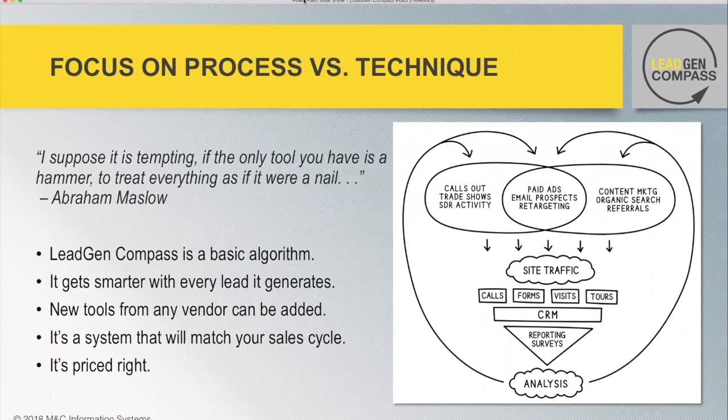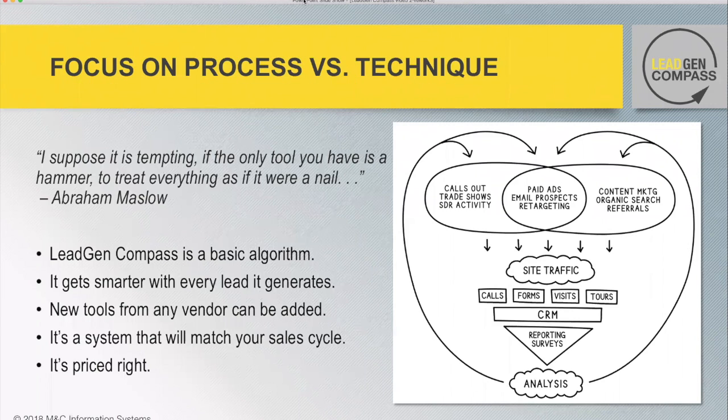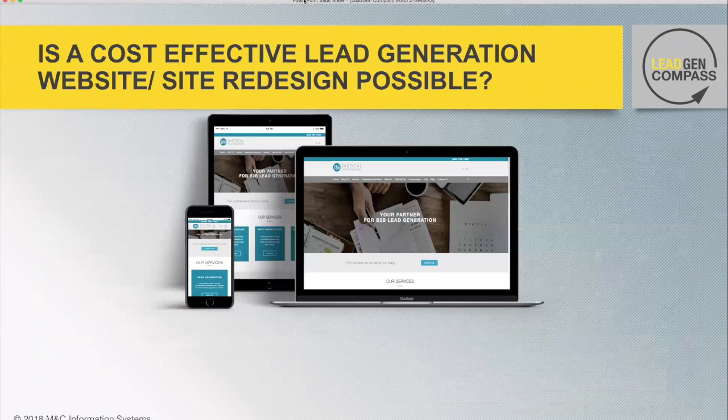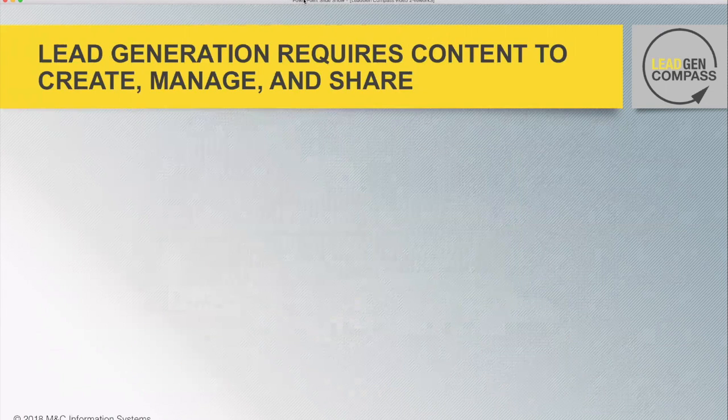And I want to talk a little bit about this whole price right thing, because the key to this piece, if you look in the middle of that little cloud, is your site, right? Your site traffic and getting calls, forms, and getting into a CRM. And to make that happen, it's critical that we have a website that works, and it's a lead generation website. So how do we build that cost effectively? Because if you look out there, you get quotes anywhere from, well, I've seen Network Solutions, I think, will build you one for a couple hundred dollars, $2,500, 5,000, 10,000. So the first question we asked ourselves is how can we do this in a cost effective way?